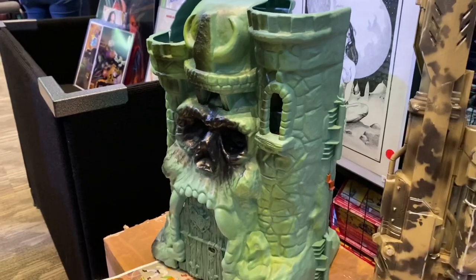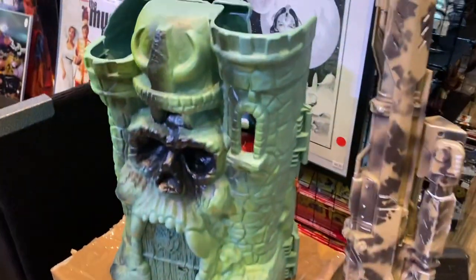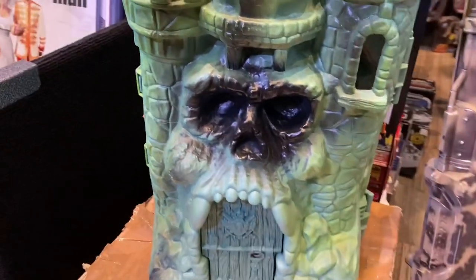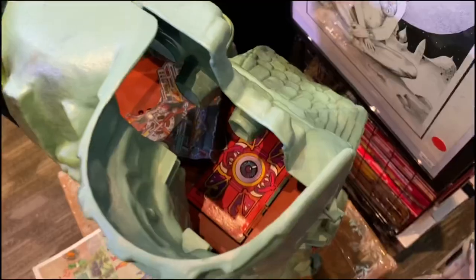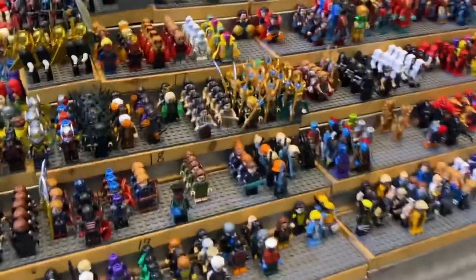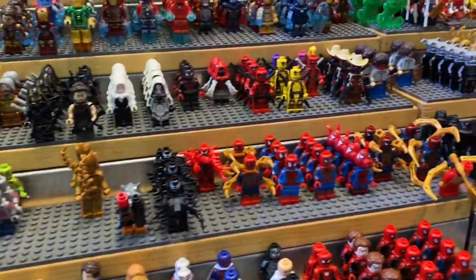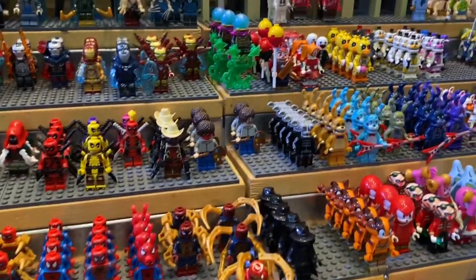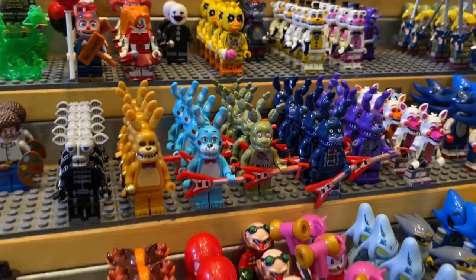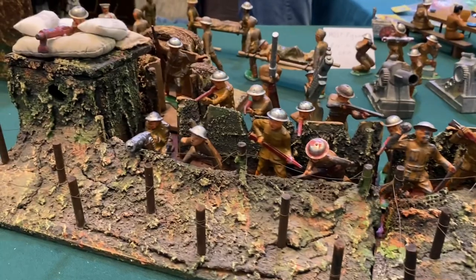Wow, that is a complete Castle Grayskull. That looks fantastic. So jealous. Oh yeah, look, it's like brand spanking new. Wow, check out this Lego table. Tons of Lego people. Oh, there's Five Nights at Freddy's. Caroline would love that.